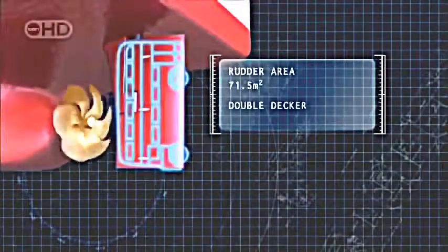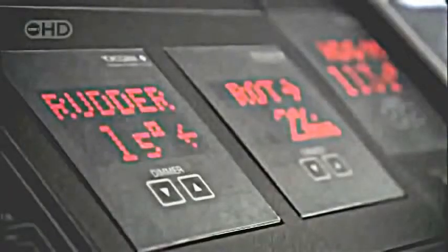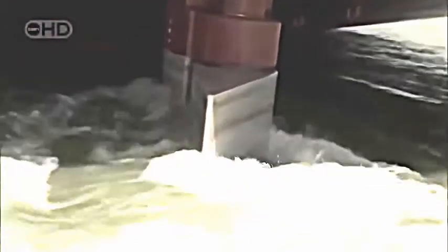Sitting behind that propeller is a huge rudder that plunges nearly 12 meters below the surface of the waves. It's roughly the same size as a double-decker bus. And with a surface area like that, the captain doesn't want it angled for too long. A rudder at an angle causes drag, which slows the ship down. You need to keep the rudder movements to a minimum.